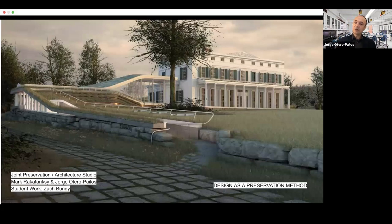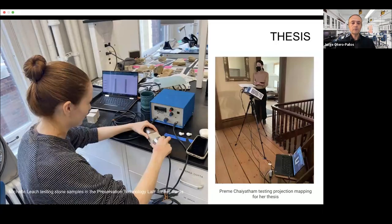Some of the projects are going to be more architectural. Like, for example, here we worked on the birthplace of John Jay, one of the founding fathers of the United States, and that's on the right. And what you can see on the left is the visitor center that was designed by one of our students. We're imagining how a visitor might come into the building and then learn about the history of the site before they actually visit the historic home.